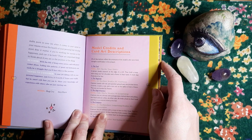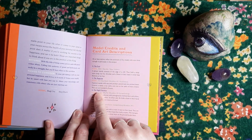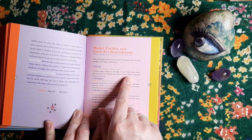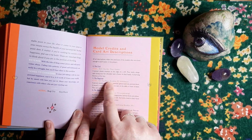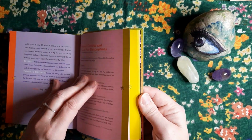Okay, so that takes into account who modelled the card. And then it says here, for instance, the Fool: a person stands unaware at an edge of a cliff. They are holding a knapsack slung over their shoulder and a flower in their hand. A small dog bounces at their feet. Okay, so it's just a very short description of what's going on in the card.